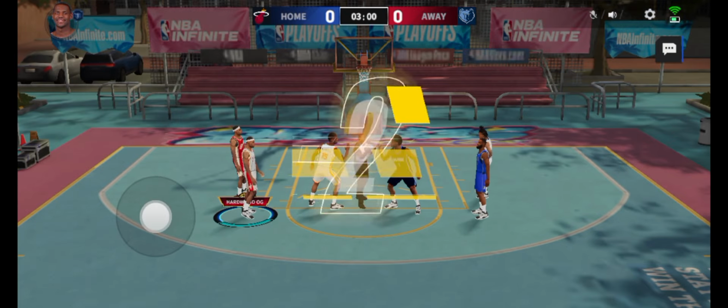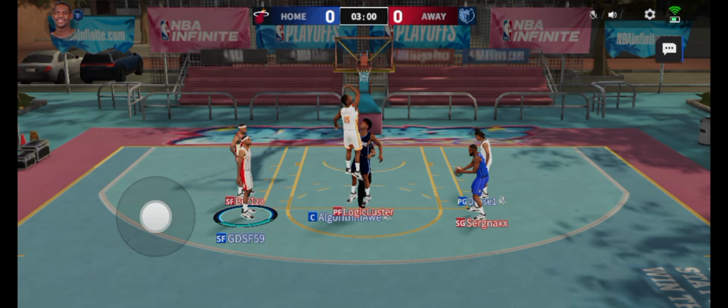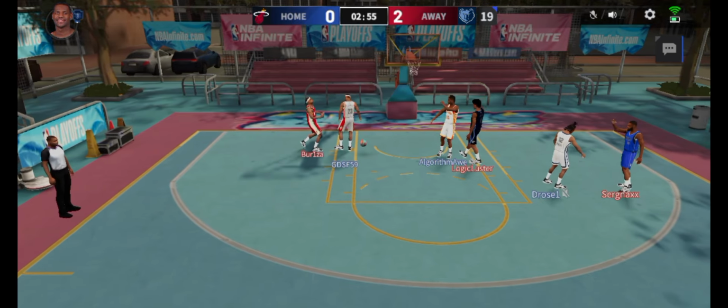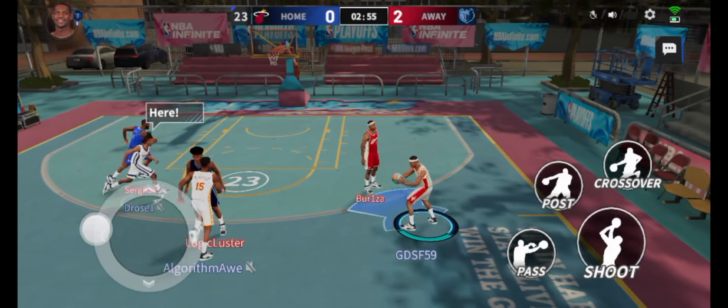Players are ready. Get ready for the game to begin. The offense is moving up the court. That was a successful pick and first score of the game. Great pass.